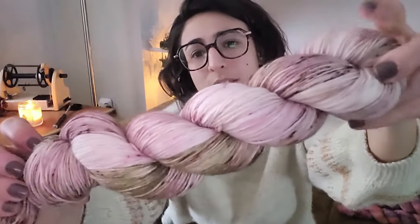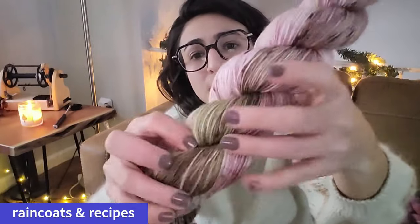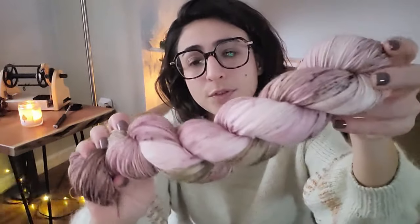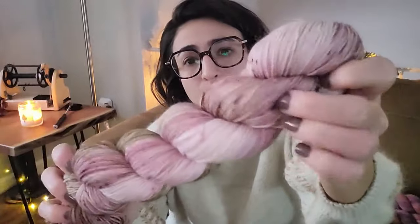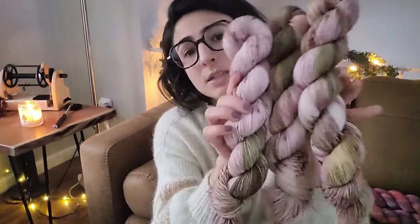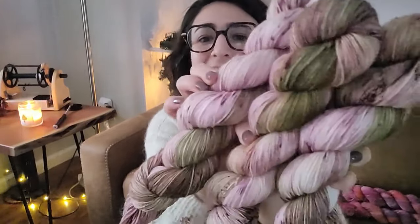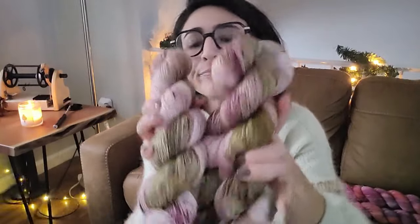This one is called Raincoats and Recipes, and it is beautiful layers of pinks, mauves, tans, these olive greens that are beautiful, browny sort of mauvey spots, and then lots of mauve and brown speckles. It's beautiful. It is perfectly seasonal for like Valentine's Day and that time of year. And it's really hard because I love the colorway, but I hate the moment and I don't know what to do about it, but it's so good.